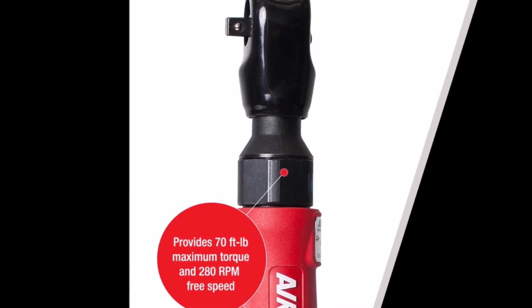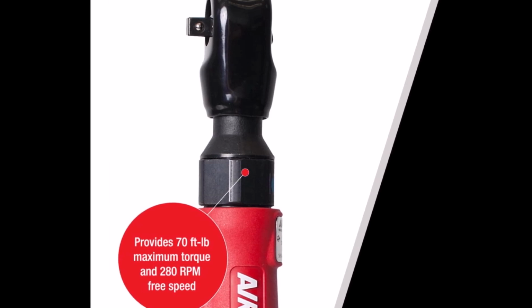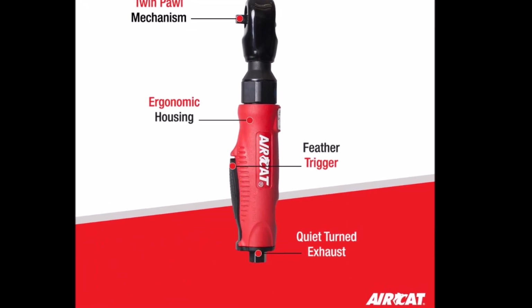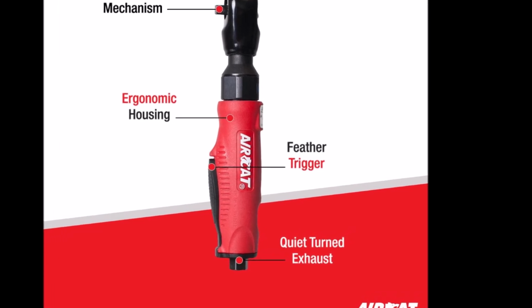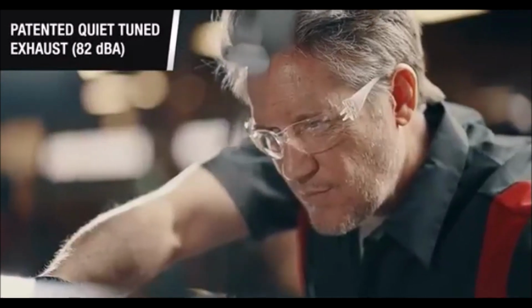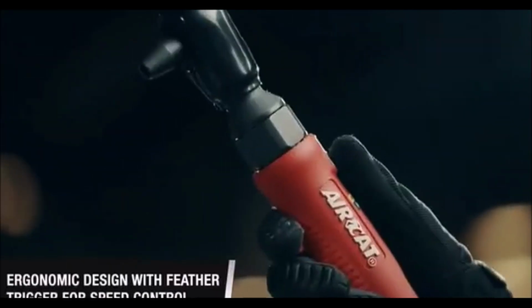Number 2. The Aircat Pneumatic Tools 802 Composite Twin Pawl Ratchet Wrench delivers exceptional performance with 70 feet-pounds of maximum torque and a fast 280 RPM rundown speed, making it ideal for various applications. Featuring a twin pawl mechanism, it enhances both drive power and ratchet head reliability, ensuring consistent and long-lasting performance. Designed for comfort, the ergonomic handle minimizes user fatigue during extended use.